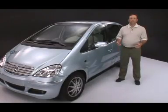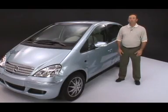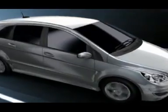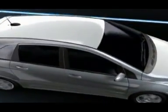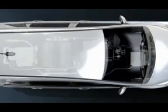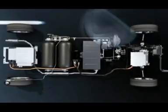Data from the use of this fleet of vehicles will be used in the development of the next generation fuel cell car, which will be based on the Mercedes-Benz B-Class platform. This car will have an approximate range of 250 miles. Plans are in place to make these vehicles available in areas with hydrogen refueling infrastructure in mid-2010.